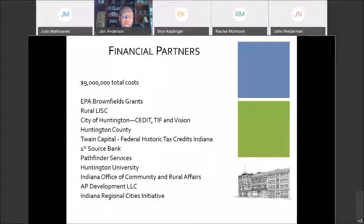Pathfinder and First Source Bank provided construction financing. Huntington University was a great partner, and they will sublease space from Pathfinders for their entrepreneurship program. The Indiana Office of Community and Rural Affairs had some historic renovation grant funding. We have some of our own funding in the deal.